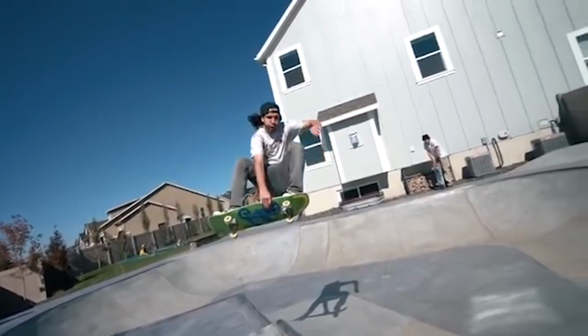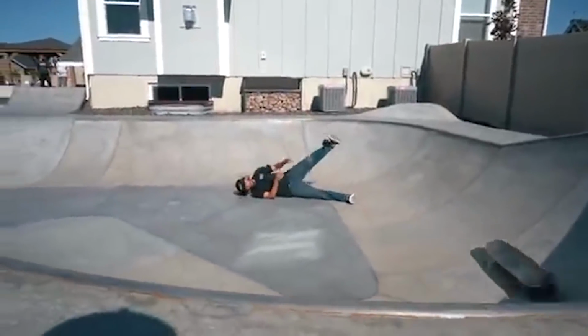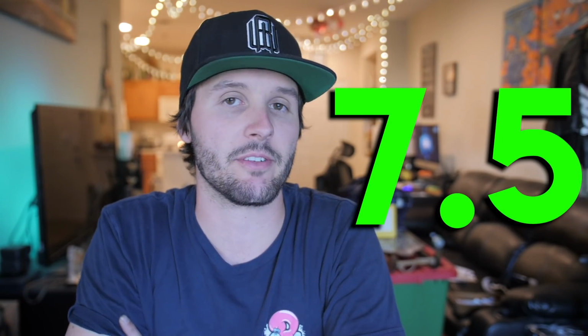So this park looks really, really cool. I would love to have this in my backyard, and due to that, I'm gonna give it a pretty high score. The only thing that I could say is it's a little bit small. Obviously, it's very difficult for you to put a large skate park in your backyard, not to mention it's very expensive. Due to that, I'm gonna give this skate park a 7.5.